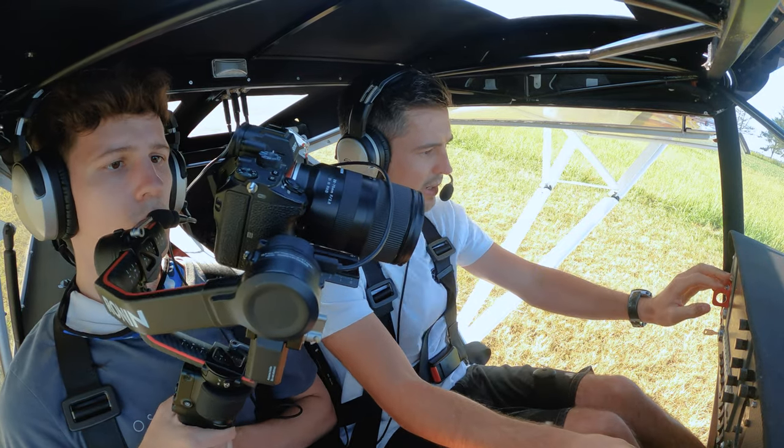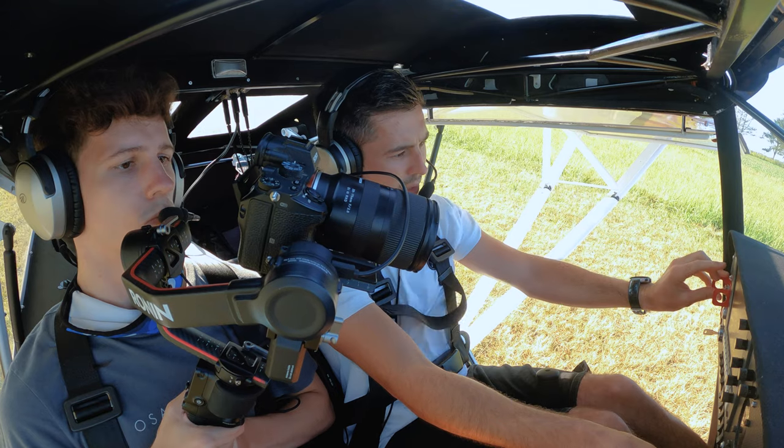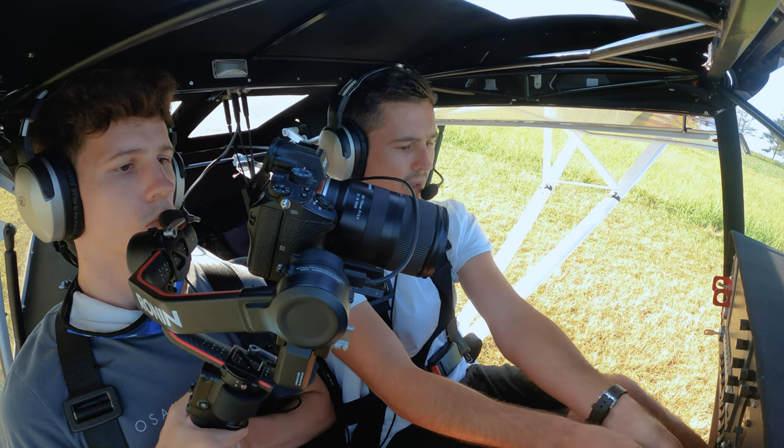We can do a quick mag check. Up to 4,000 RPM, no more than 300 drop. We got 120 drop. Full idle check, and we're good to go.